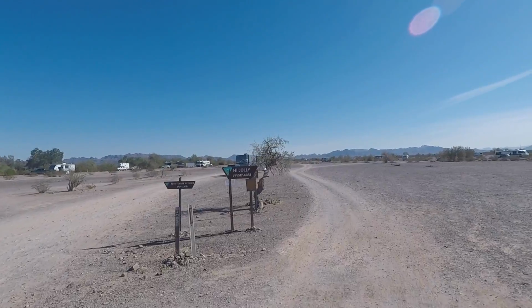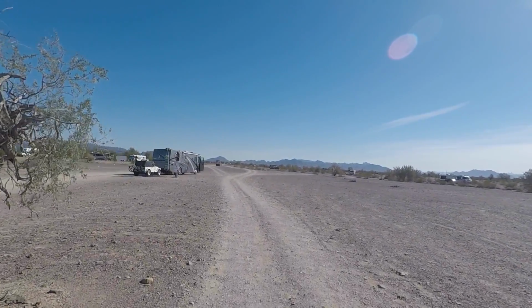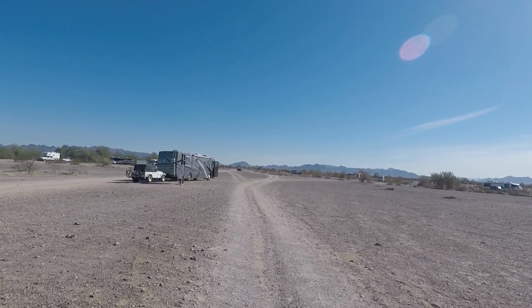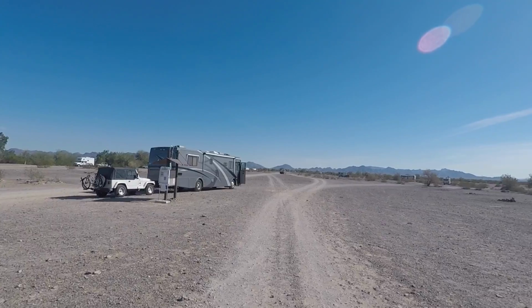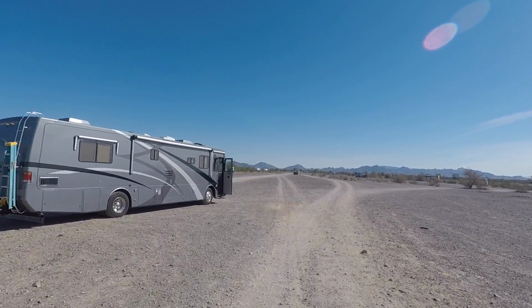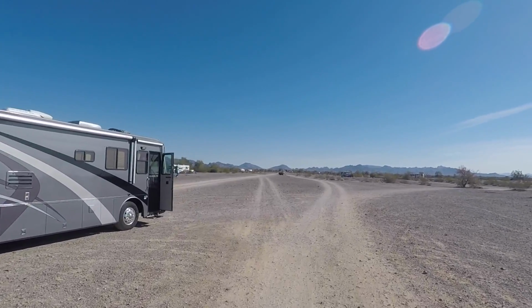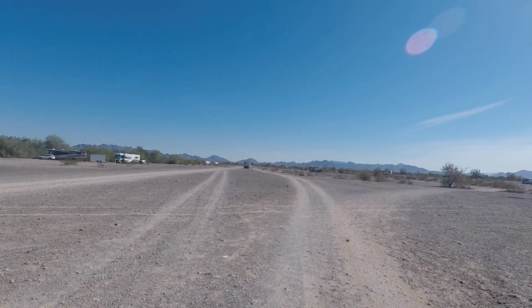Okay, camp post is off to the left. There's only one host here. This is High Jolly. Looks like that motorhome's checking in. This goes way back. It's not very wide, and it goes back a ways. When I fly the drone, you'll see it. Let me get turned around here, and then I'll hop out and get a couple pictures. I'll be back.